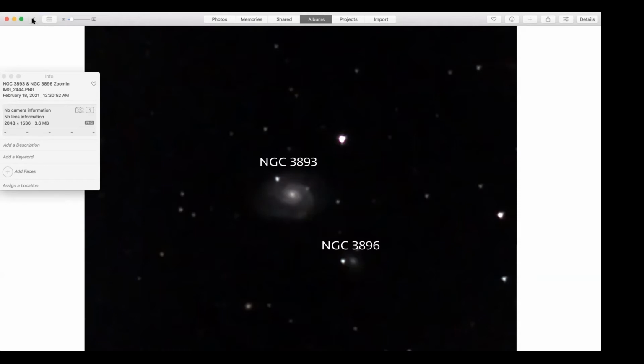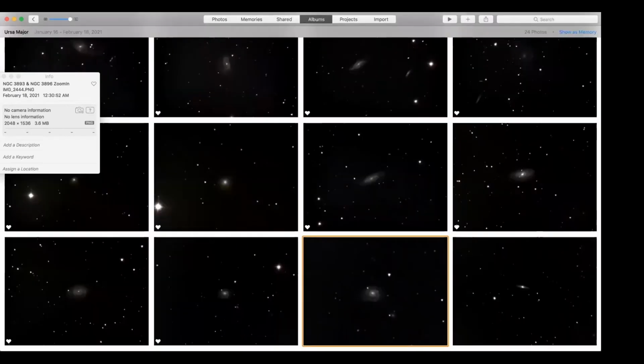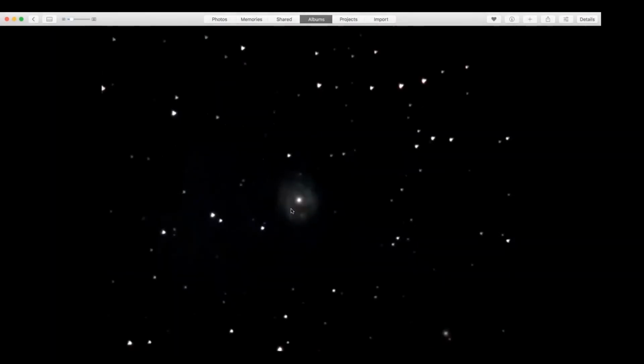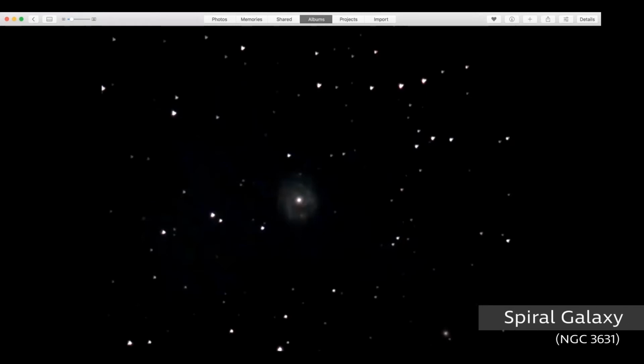3893, Sky Safari says 59 million light years, I believe. There we go. These two I thought were really neat. Well, at least this particular one. Again, it's got that sort of a big S shape to it. And that's NGC 4088. And then this is NGC 4085, side view. This is another pretty spiral, NGC 3631.